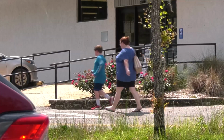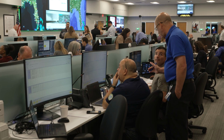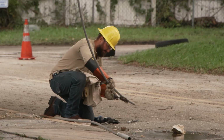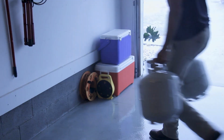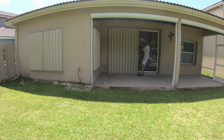For both new and longtime residents of the Sunshine State, it can be troubling to hear that a storm is headed our way, but FPL wants you to know that they are prepared and ready to respond. Just like they have a plan, they urge you to have a plan and stay prepared. FPL is here to help you.